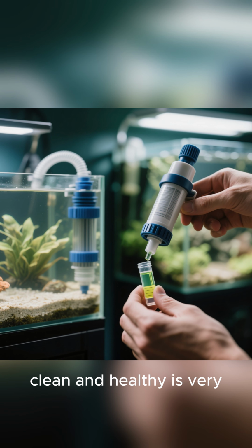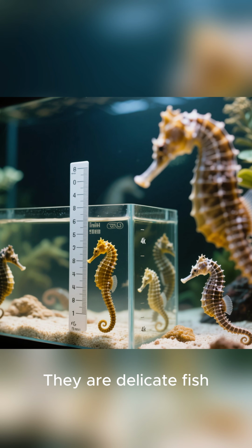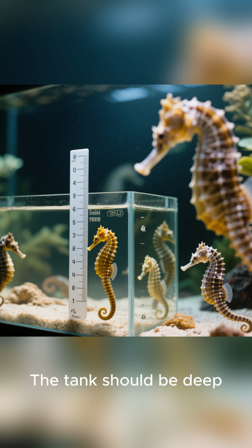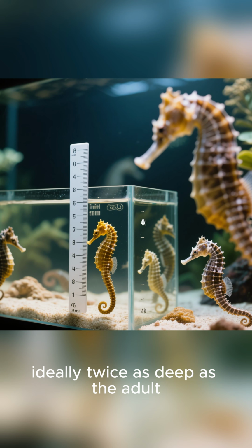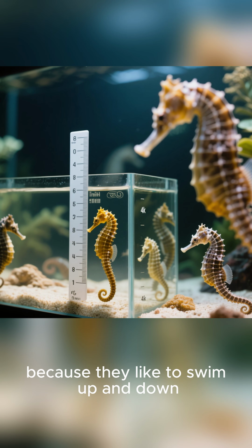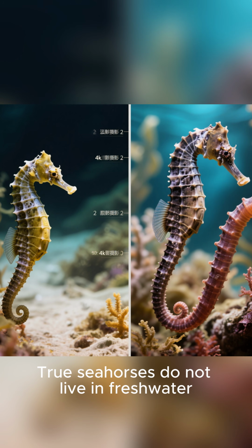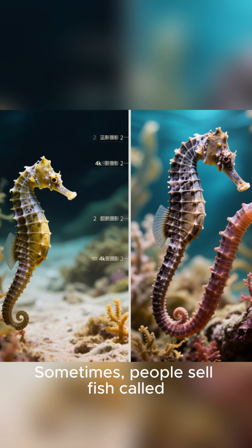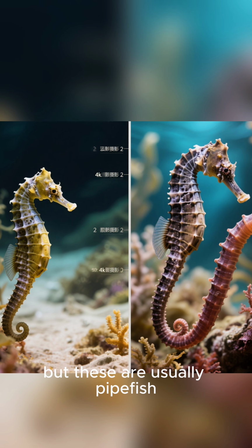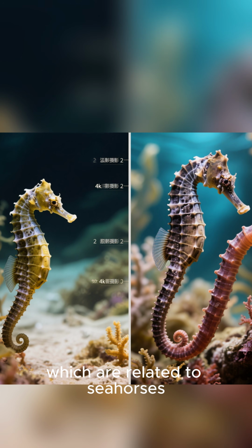Keeping the water clean and healthy is very important for seahorses. They are delicate fish. The tank should be deep, ideally twice as deep as the adult seahorse is long, because they like to swim up and down. Sometimes people sell fish called freshwater seahorses, but these are usually pipefish, which are related to seahorses. True seahorses do not live in freshwater.